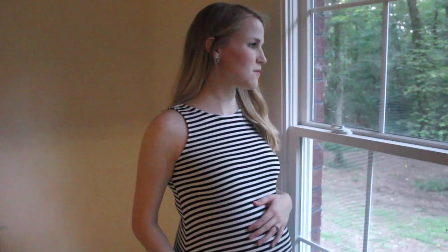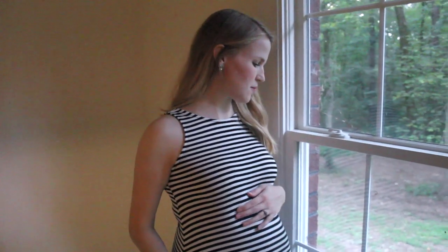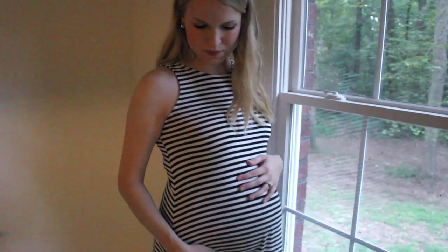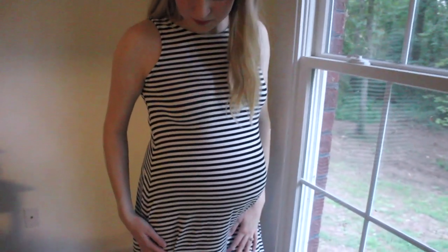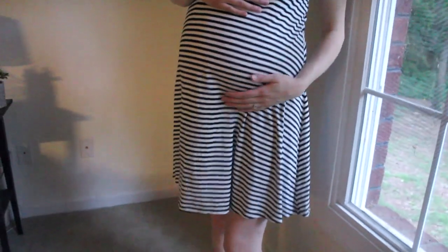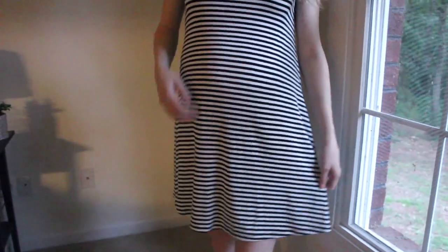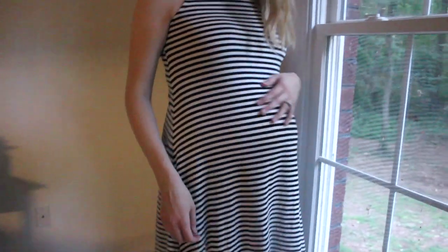I got. And the first one is this dress. It is by Old Navy, and I think this is something that will transition really well out of maternity, and I think that I could see myself wearing it next summer as well. It's definitely something that I'm probably going to outgrow, because as my belly grows, it's going to get shorter and shorter to the point where I'm really not comfortable wearing it out.